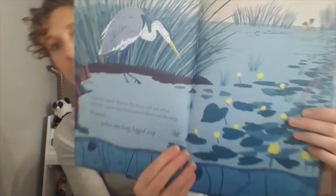Over the pond, there at the shore, tall and silent and still, a great blue heron stares deep down into the water. It tenses, takes one long step. So here's the blue heron.